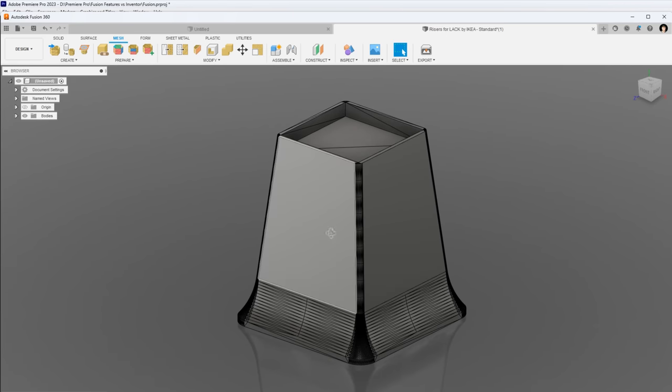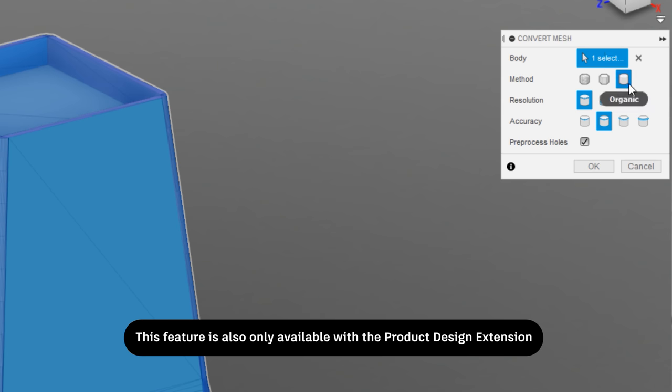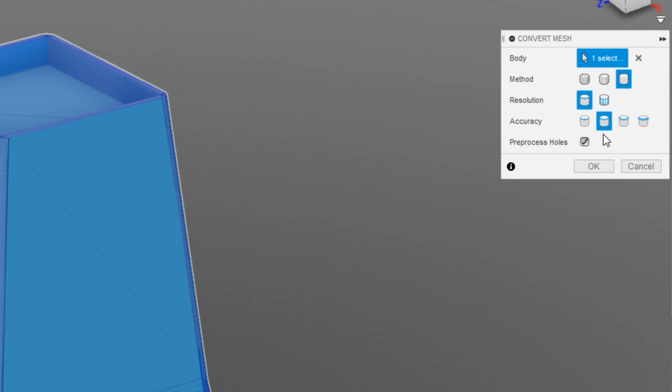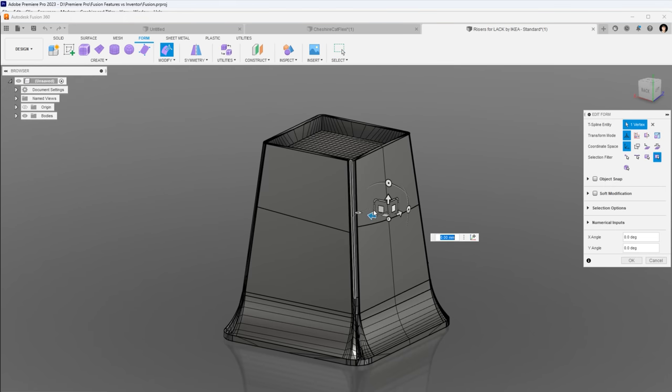One new addition to this, which absolutely blew my mind, was the ability to take an STL mesh into Fusion 360, again, this is unique to the product design extension, convert it to an organic T-spline, and then have at it with the full direct editing freeform workflows.